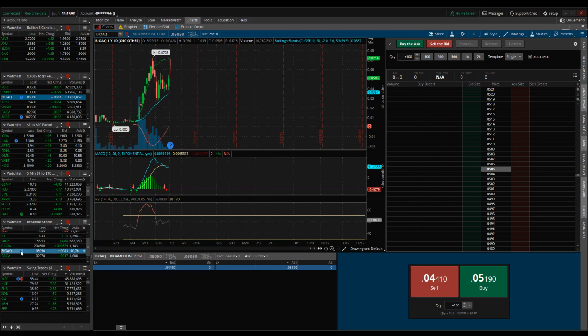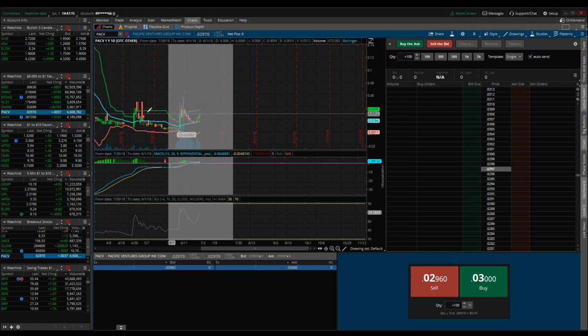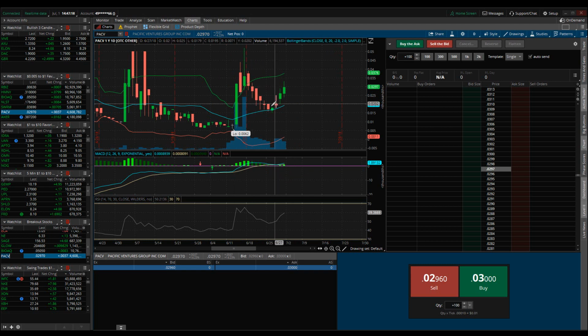Now, the third one, ticker PACV. If you look at this, you can see how it went up over here and went over 5 cents. And then it took a dip, hit its low, had this massive candlestick, and uptrended to a little over 5 cents again. And then came back down here and it bounced off of this EMA line. So that acted as a support.